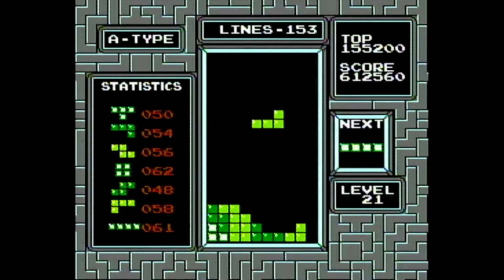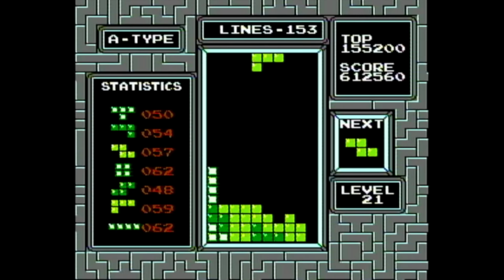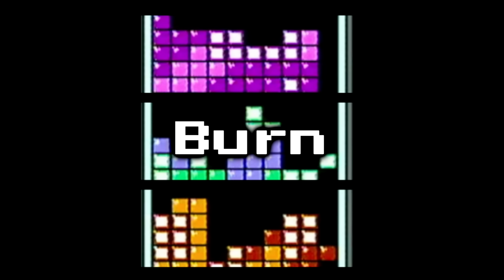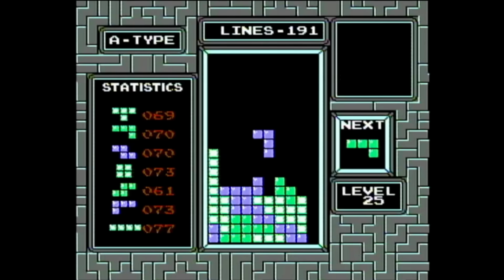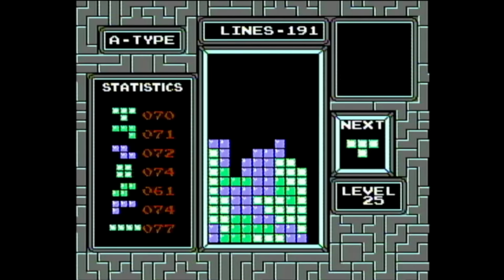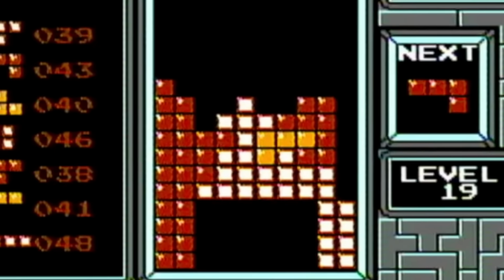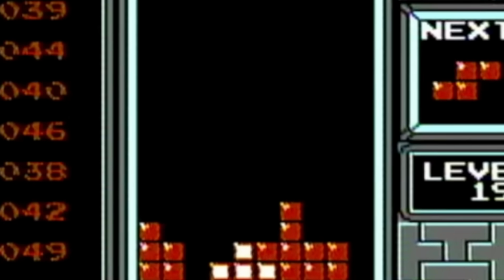Well, in order to get a max out, you have to make the most of your 230 lines. That means getting as many Tetrises as possible while avoiding other clears that eat into your 230 lines, otherwise known as a burn. It's extremely risky to play this way. You might need to build your stack up very high while waiting for a long bar, and there's not a moment of rest. You can't break your focus for even a second.